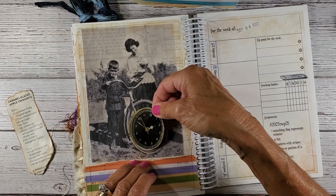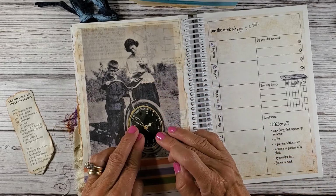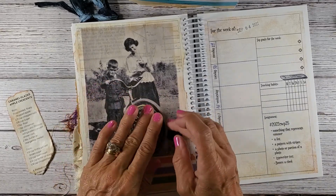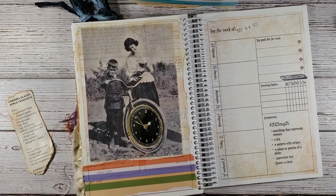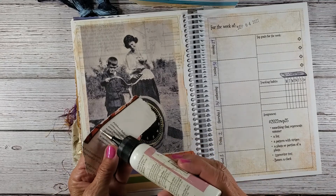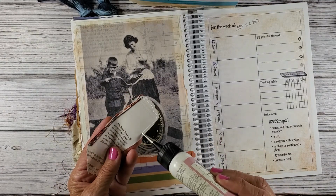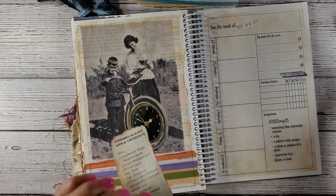Say this clock depicts how fast time goes by. The older I get, the quicker it goes, and it's really sad. Makes me sad. One thing I never have enough of is time. It's all I want is time. Time with my family, time to do my artwork. Time is so important to me.